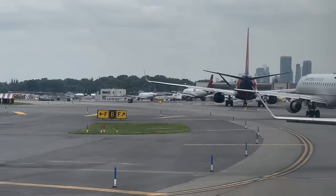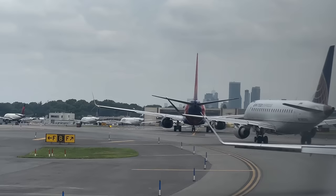Those fixes were all closed a few hours ago, and now a small line has developed as we wait to cross runway 22 to get to the other side. Let's wait again.